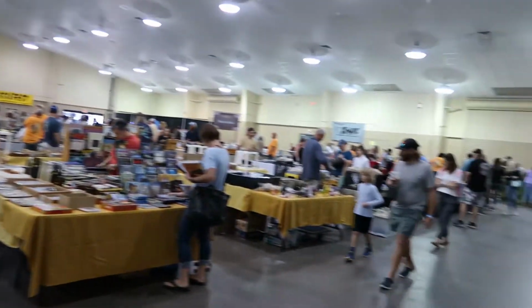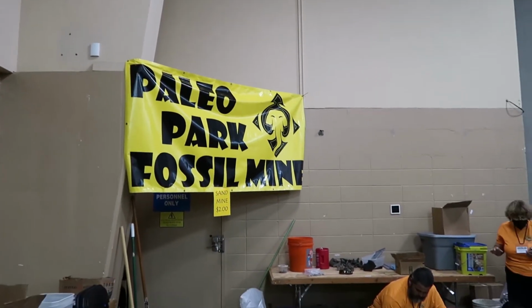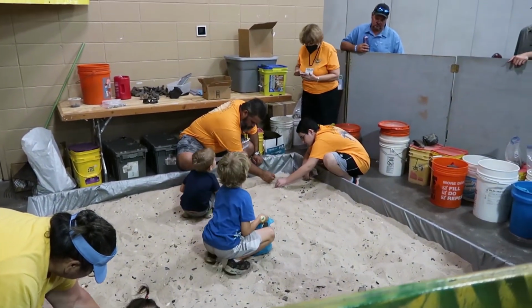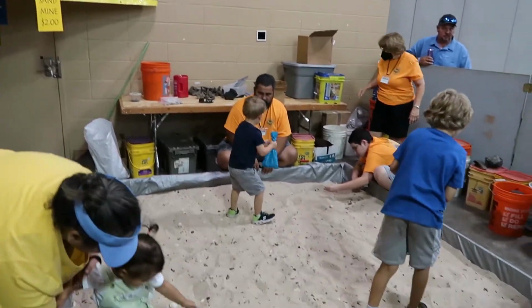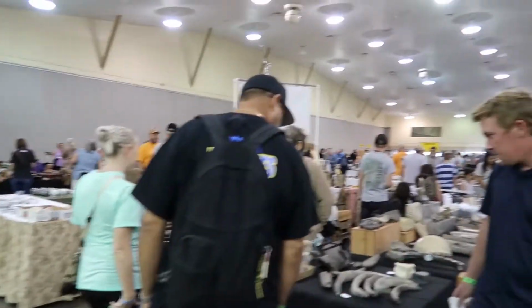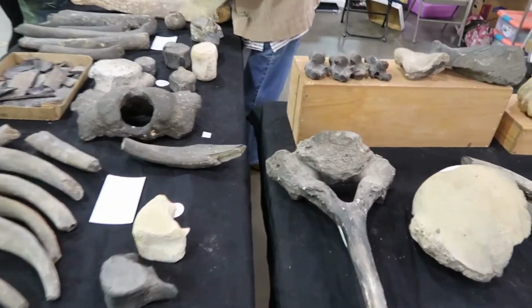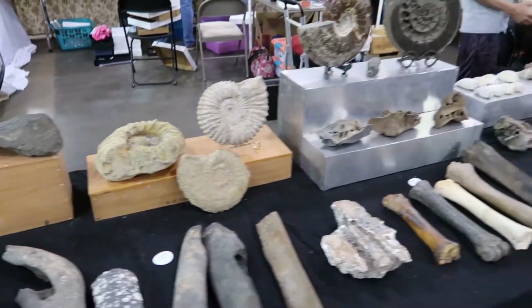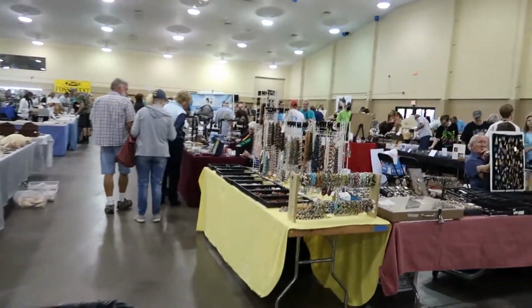And check out some of the vendors and stuff too. Paleo Park Fossil Mine. Basically, it's a fossil dig, like I've talked about at Dinosaur World. It's for the kids to dig through. They find some fossils, and they probably can keep a few of them. Looks like it's $2 for that. A little activity for the kids. Well, they have a lot of choice of different fossils to buy. That's cool. They may pick up a few things, I don't know. Definitely a lot of jewelry.